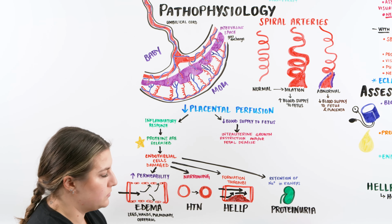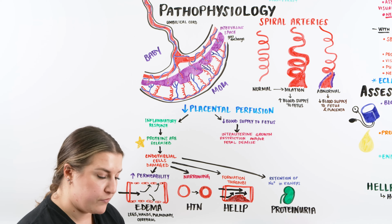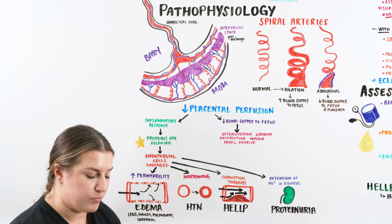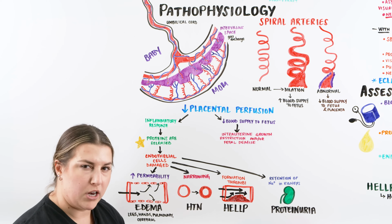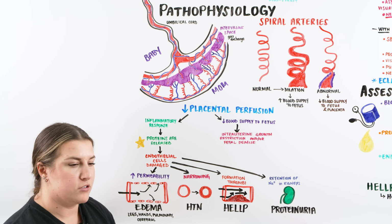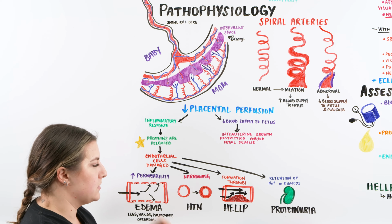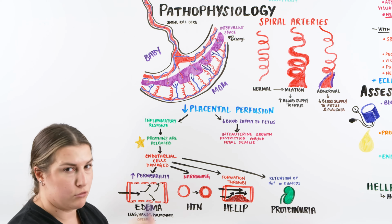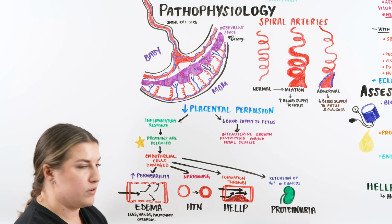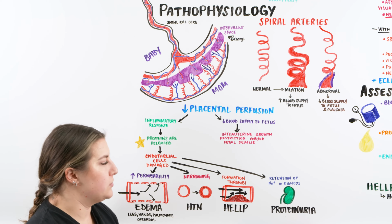Another problem is that we could have some narrowing of the blood vessels. The blood vessels narrow because they're thinking, mom's having some trouble perfusing the placenta. The placenta's not getting enough blood flow. We're going to help notch that up. And when our bodies do things to help us, they can also do things that hinder us. So one of those is that narrowing of the blood vessels. As the blood vessels narrow to help increase blood pressure, it can increase it too much where we start having some hypertension.